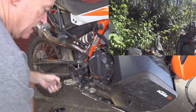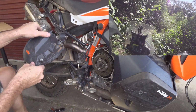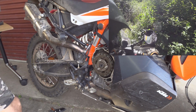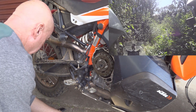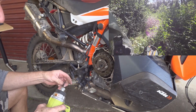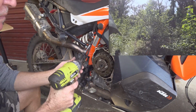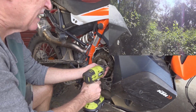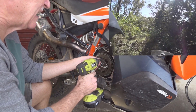Unbeknownst to me, it was a lot worse than I had thought. It was all ground out at the start, and I got stuck in a couple of ruts, and in my excitement to get up to the good bits, I slipped the clutch at high revs rather than dumping the clutch and letting the back wheel get me up more easily. And then there was a whole bunch of down trees. In the top corner, I'll put a video of the track so you can see what it's like.